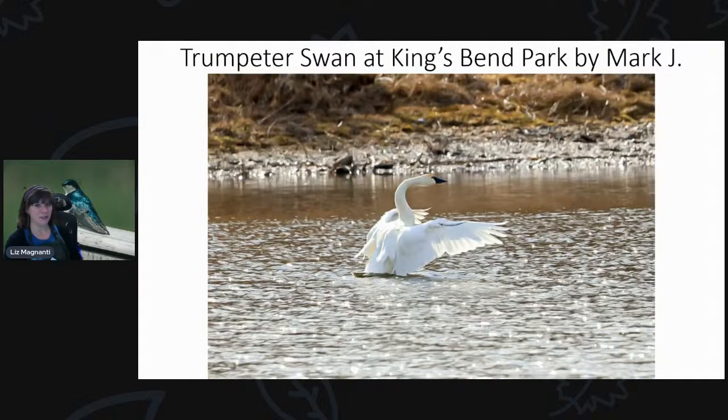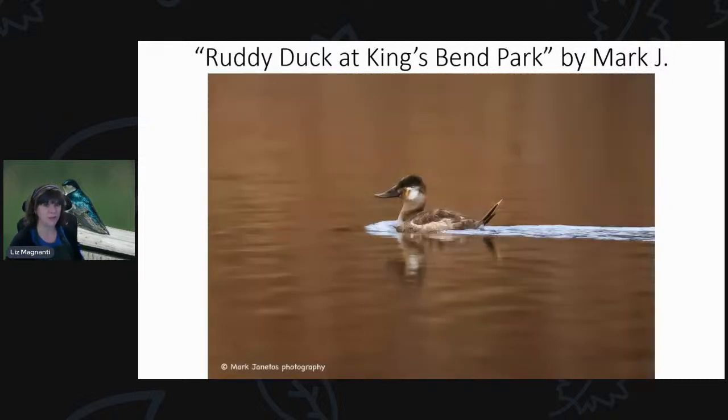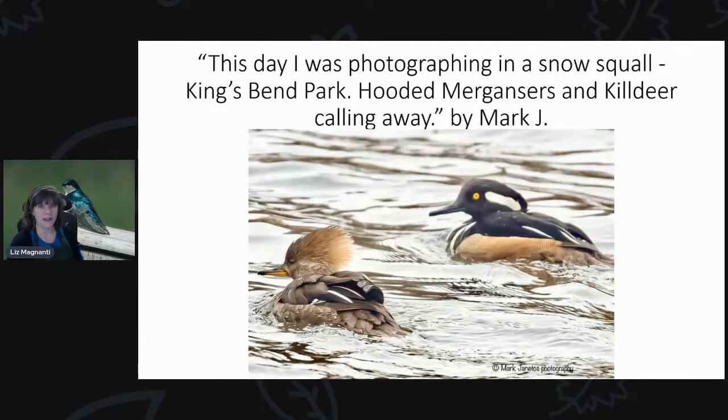Here's a trumpeter swan, so different than the mute swan we see so often with the orange bill. This is a trumpeter swan that was seen at Kings Bend Park, and this picture was sent in by Mark. And then also a little ruddy duck, a really cute little duck with its tail feathers sticking up. Picture of a ruddy duck also at that park.